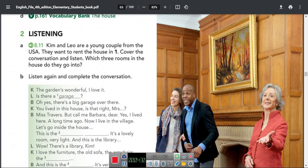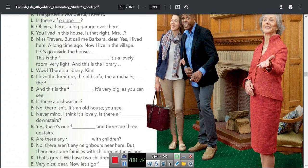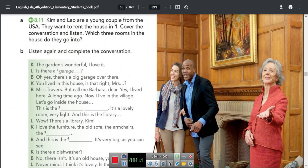Let's switch to section 2, listening. Kim and Leo, a young couple from the USA, want to rent the house. So cover the conversation and listen to which 3 rooms in the house they go into. Вот они, Ким и Лео, они хотят снять этот дом. Они ходят по дому, вы должны услышать, куда они заходят. And then please listen again and fill in the gaps. Потом послушайте еще раз и заполните пропуски словами.